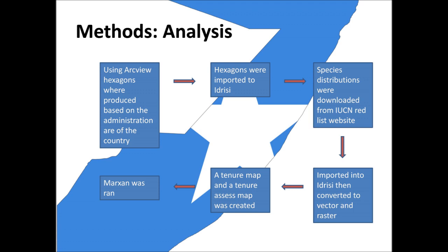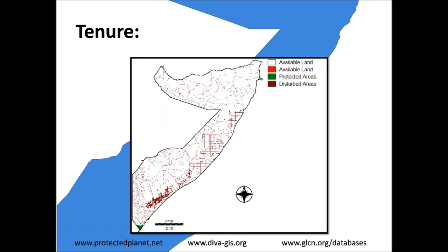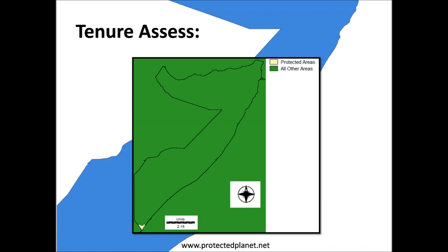Several other maps also had to be made for Marxan, with the full methods again being visible. The 10-year map was the most important map. This is a map of the country which shows the artificial and disturbed areas, such as roads, rail, agriculture areas, and the protected area. This shows the 10-year assessment map, which is a modified version of the 10-year map that only shows the protected areas of the country.